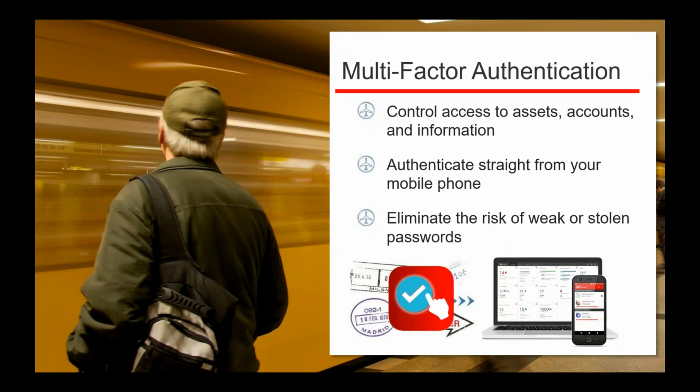So how does WatchGuard help? Well, of course, we do have multi-factor authentication. We can control access to your assets, accounts, and information. It's a very easy mobile phone application. And even if your user's passwords are stolen, with that multi-factor authentication, they're still protected.